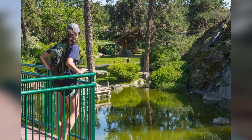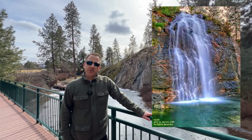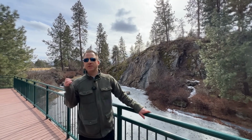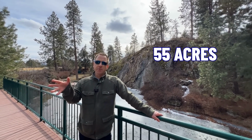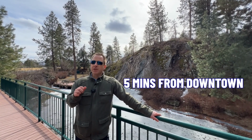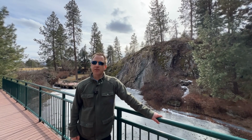Normally there'd be a big waterfall gushing down, but we're into March right now and just coming out of winter, so I think they've got it shut down. But again, great place for family photos and just getting together. There's 55 acres here at Mirabeau Park, which is kind of unique. I mean, we're just 5 minutes from downtown, but yet you've got this 55-acre park, right in the heart of the valley.